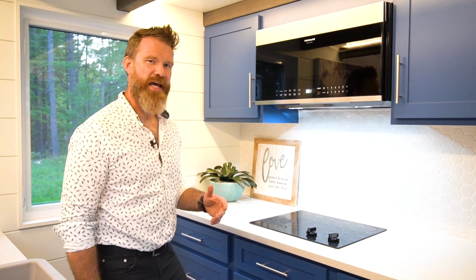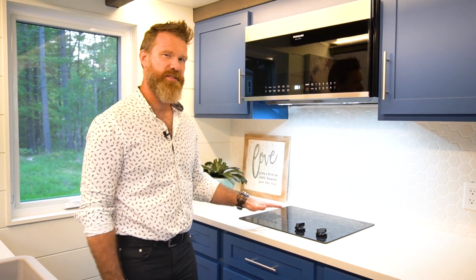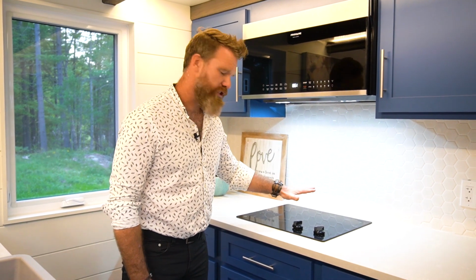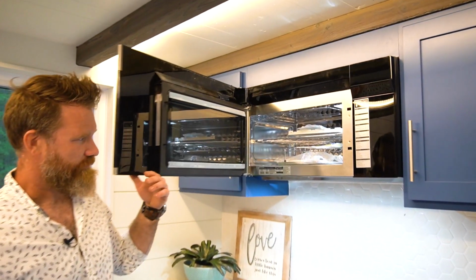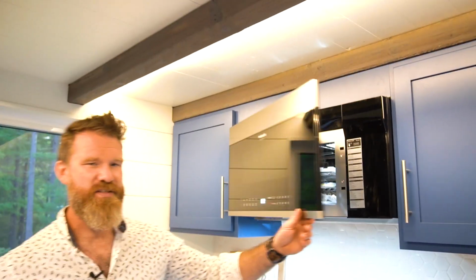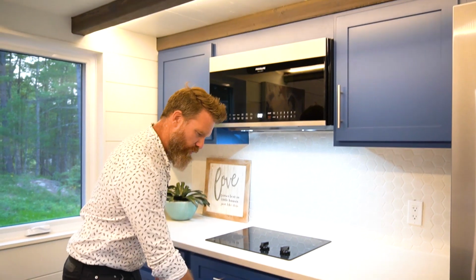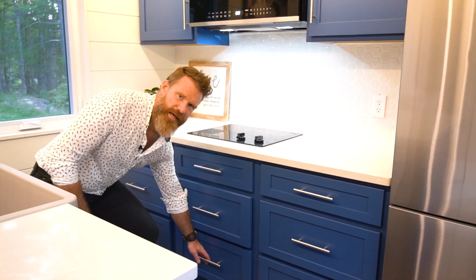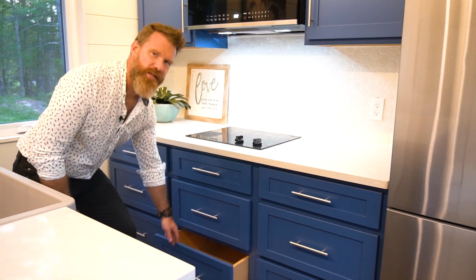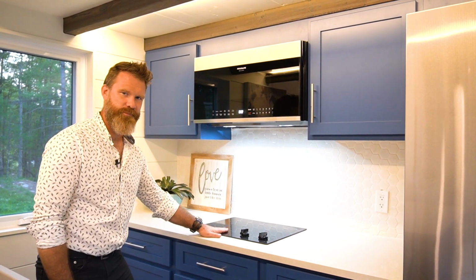You'll notice in this house that we don't actually have a range. We've opted, like many clients of ours are doing right now, to do a 2-burner cooktop. It is a tiny home after all. And the microwave doubles as a convection oven. This saves us a lot of room in the cabinetry. Without having to do a range, we can get 2 full drawers extra out of the cabinets. The top drawer here is just false to give room for the cooktop.